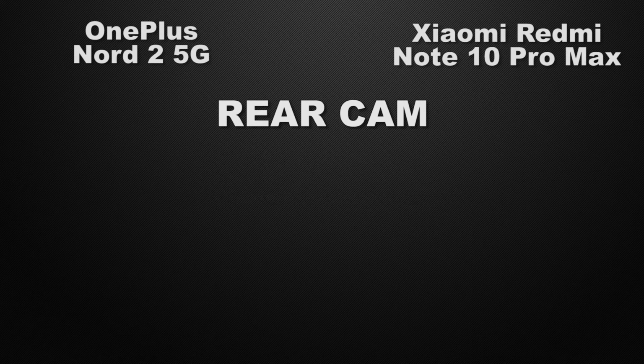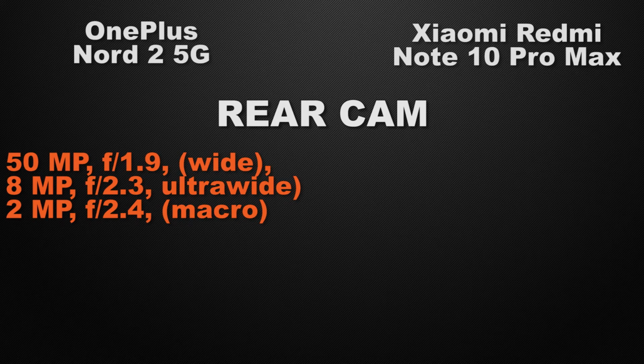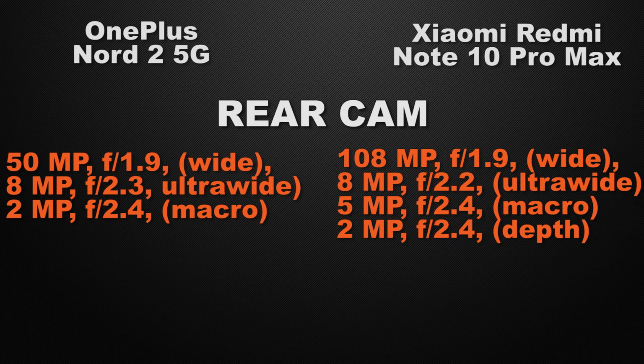Let the comparison start with the camera of the devices. Talking about the rear camera, Nord 2 has a triple camera setup: 50 megapixel wide camera, 8 megapixel ultra wide camera, and 2 megapixel macro camera, whereas Pro Max comes with a quad camera setup: 108 megapixel wide camera, 8 megapixel ultra wide camera, 5 megapixel macro camera, and 2 megapixel depth sensor. Without a doubt, the winner here is Pro Max because it has a quad camera setup, which has a 108 megapixel wide camera, which can take high resolution photos.